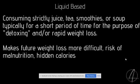So the first set of diets that I wanted to focus on is the liquid-based diets. You'll have your juice diet. People will say that they're juicing. They might drink a tea, or they might drink a weird lemonade mix where it's water with lemon juice, but also honey or maple syrup and then cayenne pepper or something.